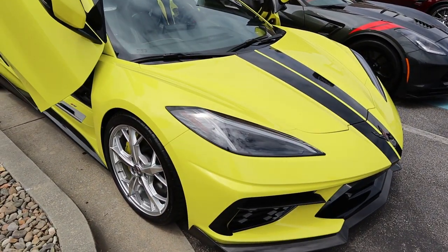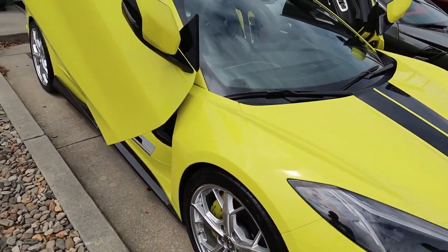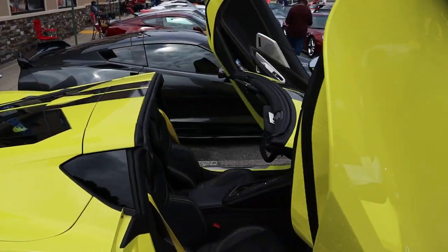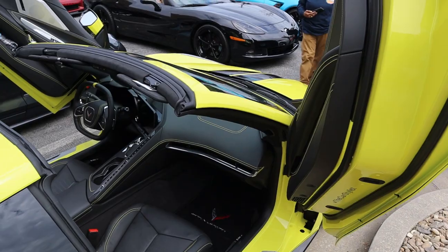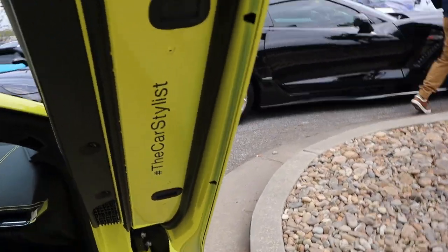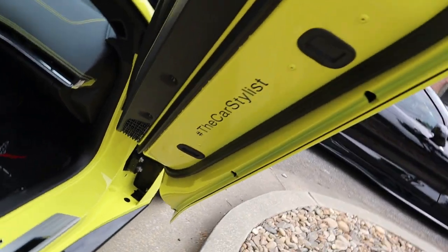Check this bit out. What do they call it? The Accelerate Yellow? I'm not sure. Probably so. Z51 package. What's that say? Hashtag the car stylist.